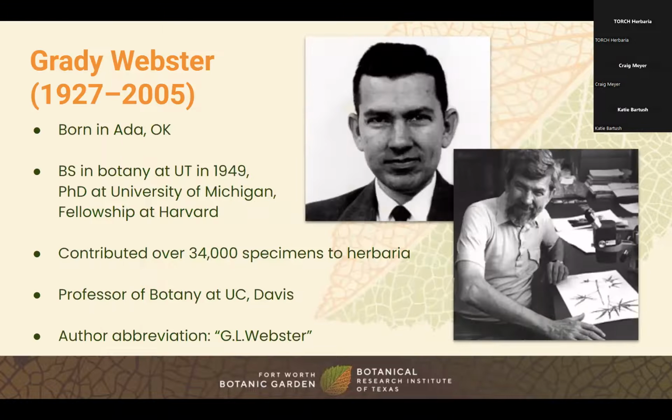So, who's Grady Webster? He was born in Ada, Oklahoma. He is Texas's own, because he got his bachelor's in botany at UT, later a PhD in Michigan, and he got his fellowship at Harvard, which is why he was connected to the Harvard Mountaineering Club's expedition to Pakistan. He contributed over 34,000 specimens, and he was the professor of botany at UC Davis.